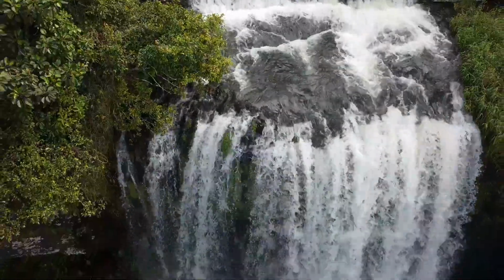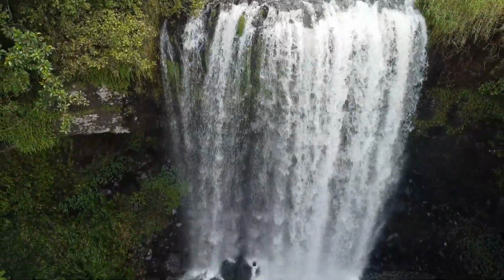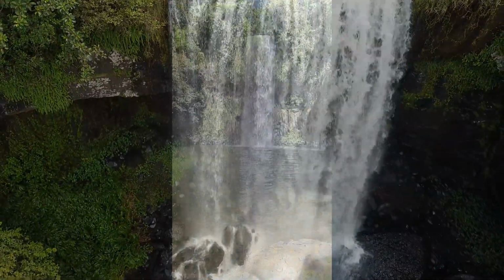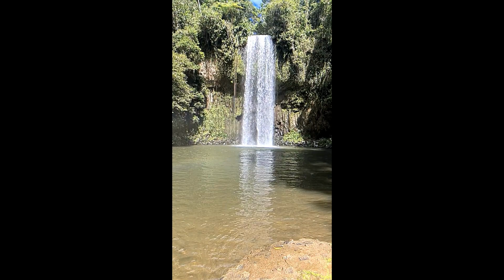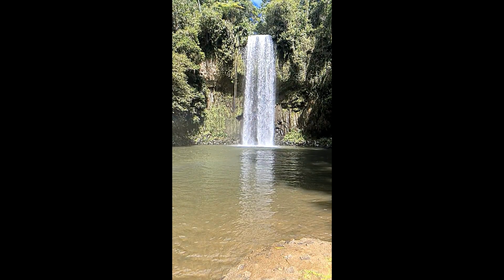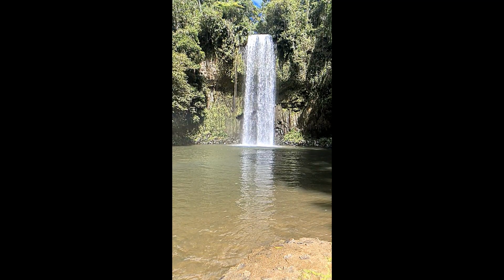Wherever we go in the world, we do like to see some of the waterfalls, and Australia's got quite a few actually. We love a bit of drone footage and some slow-mo, as you can see here. It gives a bit of a whiz with your camera. This one had a swimming hole which was safe to swim in, no crocs, which is great.